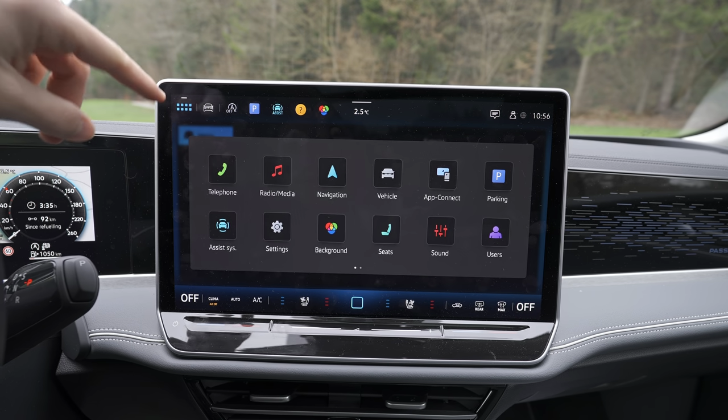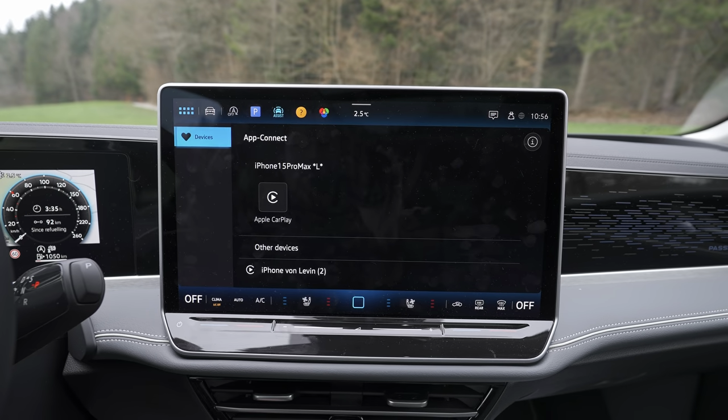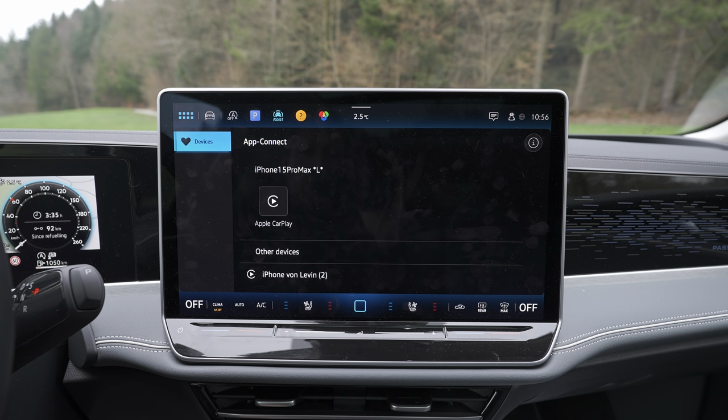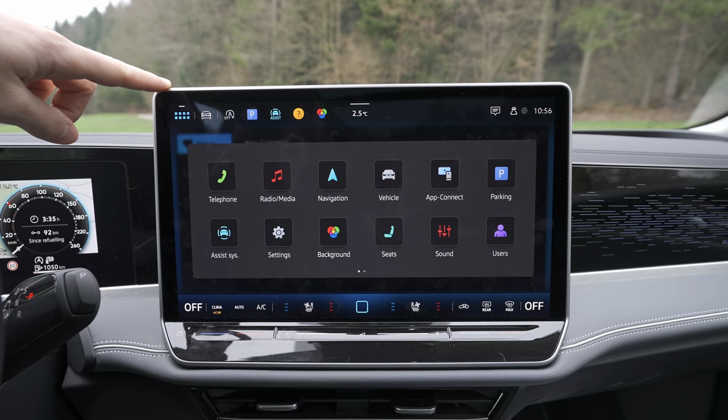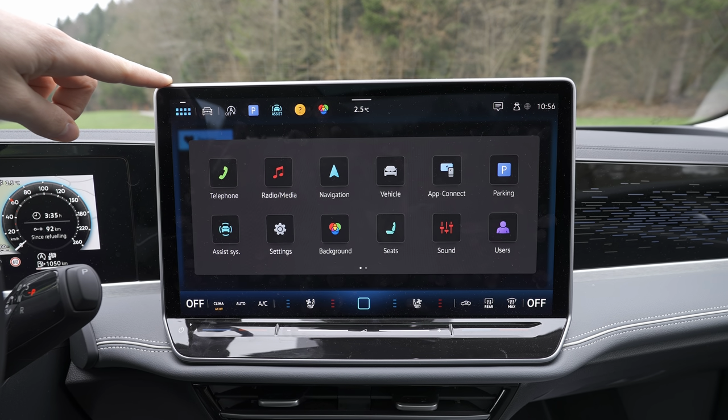Now, going back here, you have the app connectivity. You can connect your phone, Apple CarPlay, Android Auto, super simple without any cable. I will show you that in a different video. I will do a separate video about that.